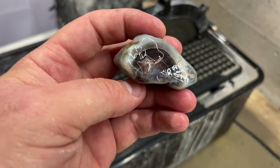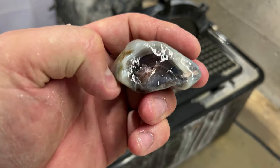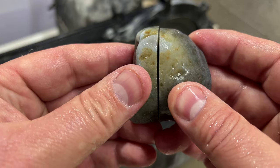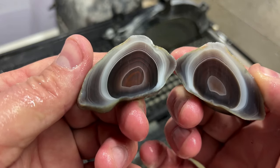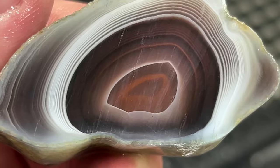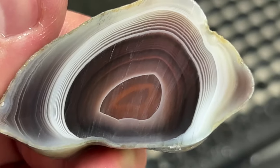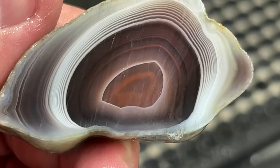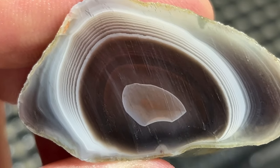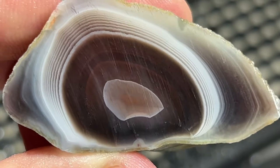All right, this next one. I mean, what do you say? Just like that. I mean, that's what I'm gonna do. This looks like there's some darker bands in there. Oh wow. My gosh, that is so pretty. Look at that. My goodness. That looks amazing.